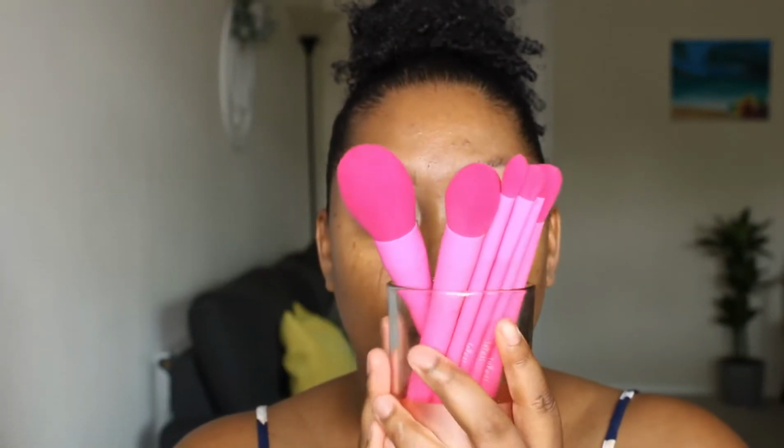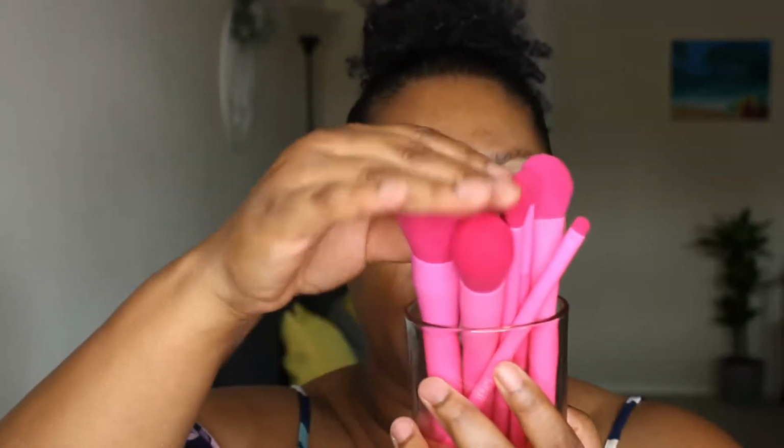Anyway, we're going to be using these new brushes. I'll link it down below and I'll put the name on the screen, but an Amazon seller sent me these brushes to try out, and they're so pretty, completely pink, nice and soft. They remind me of the other ones that I bought on Amazon a while back that were green. They're very, very similar. So we're going to be using these brushes today.